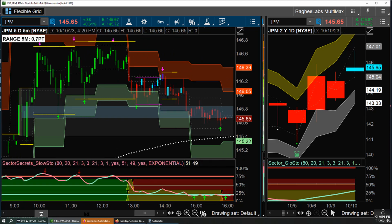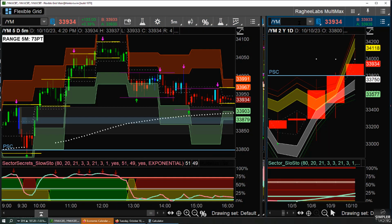So we talk about index, sector, stock. A lot of traders have favorite stocks. Even if they're futures traders, they have favorite stocks. JP Morgan happens to be one of those. For me, I like trading JP Morgan. It's a great proxy for XLF, and XLF is the number one weighted sector in the Dow, right? So sometimes if you find yourself gravitating to a stock first, if you're not going top down, at least go bottom up. So JP Morgan, XLF, the Dow.